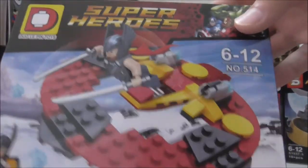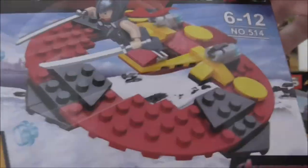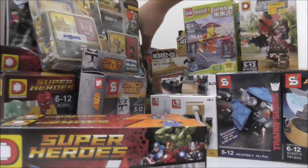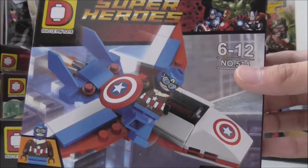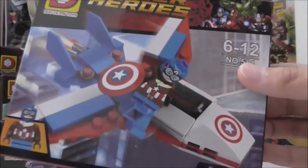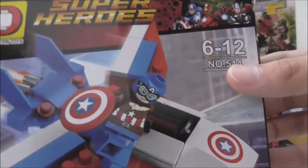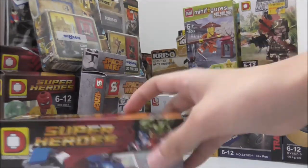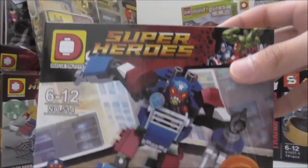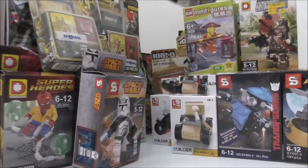So I got this Valkyrie's ship with Thor in it for some reason. But yeah, it's still nice to get the new Thor from the new movie. And yeah, I got this Captain America's jet, which is the same build from the 8-pack set, which I reviewed pretty recently. So yeah, you only get this Captain America figure from the Captain America's Jet Pursuit set. And the last one, this is the Detroit Steel, which is just a smaller version of it, and it's actually missing a piece, so that kind of sucks.